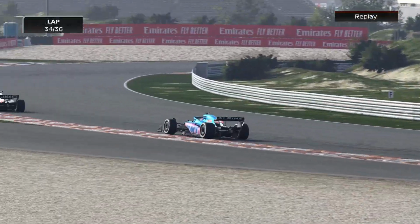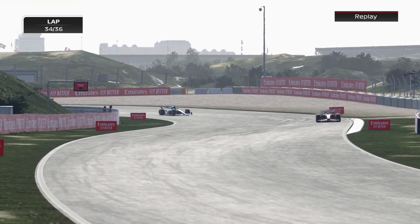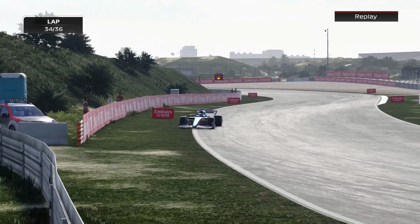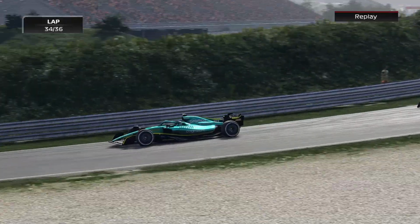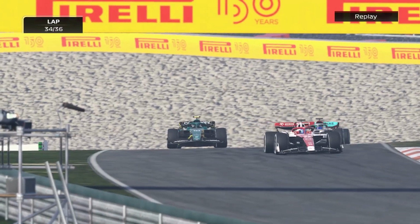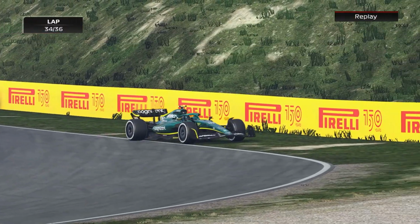Two cars out. That surely is a safety car. No, no safety car despite two cars being out. Maybe because we don't have enough laps for a safety car. Ah, shame. Okay, just two laps of fuel remaining now. They should have retired a bit sooner, then it would have given us a safety car to catch up. Sadly, that's not the case. Grand Prix's over pretty much.